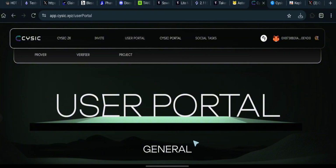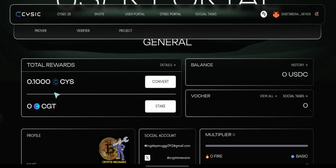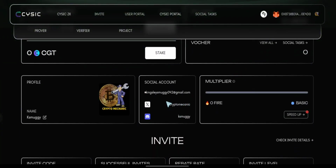Right now you can see we are on the user portal, and over here you have claimed this 0.1 CYS, and you are going to be required to convert it and then stake it. But before you go ahead and convert and stake, you need to bind your social media accounts. For example, you are going to be required to bind your email, X account, and Discord. As you can see, I've already bound mine.